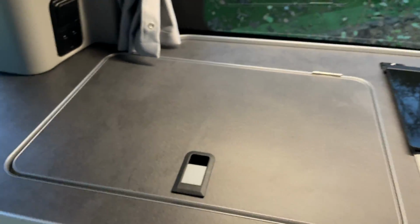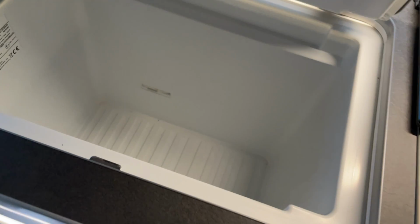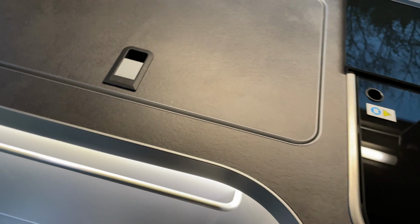Underneath here is a 40 litre fridge, everybody, with a nice little clip there so you can keep the lid up. 40 litre fridge, it's going to keep all of your shopping nice and fresh, ready for your camping travels.